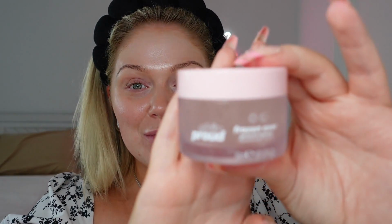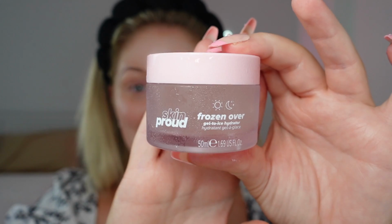Okay, this first product I am so intrigued by. I don't know if you can see, but it is defrosting as we speak. It's sweating because this has been in the freezer for the past 3 hours. This is the Skin Proud Frozen Over Gel to Ice Hydrator.